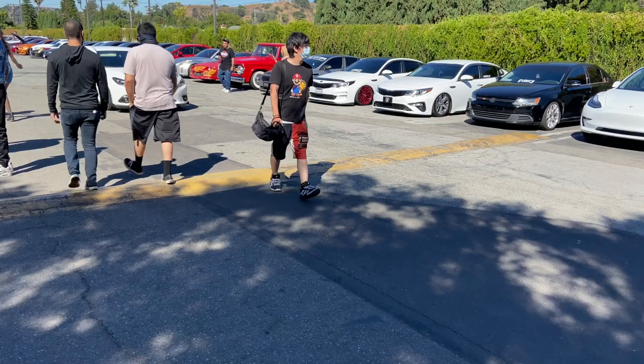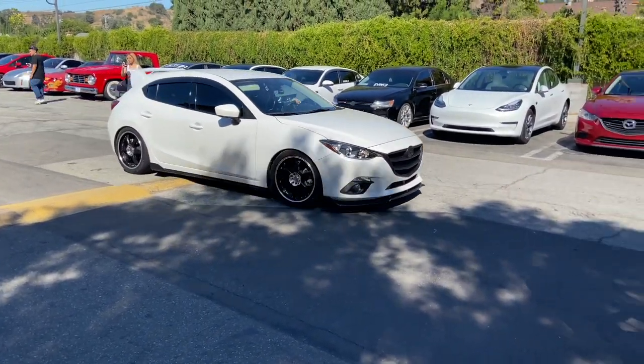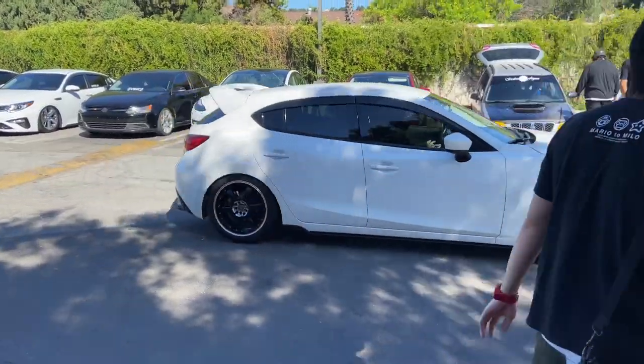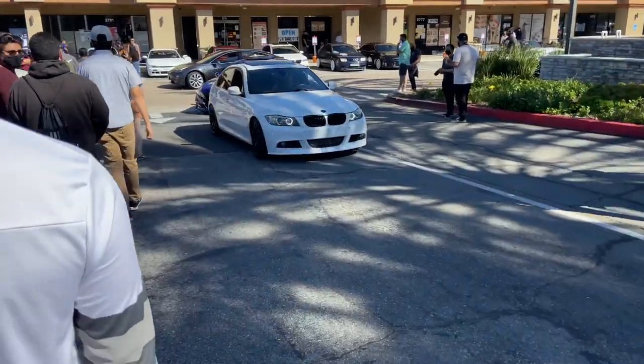Trumpet boys. All right, I see this guy. Fellow Mazda 3. It did used to be you. See mine right there in the back? And this is his. Seems like it's about that time. People are dipping now.